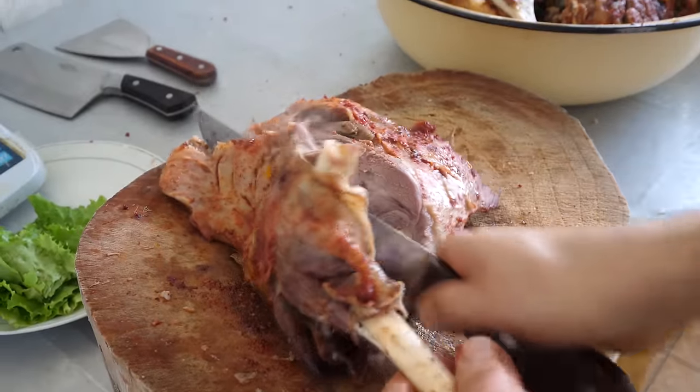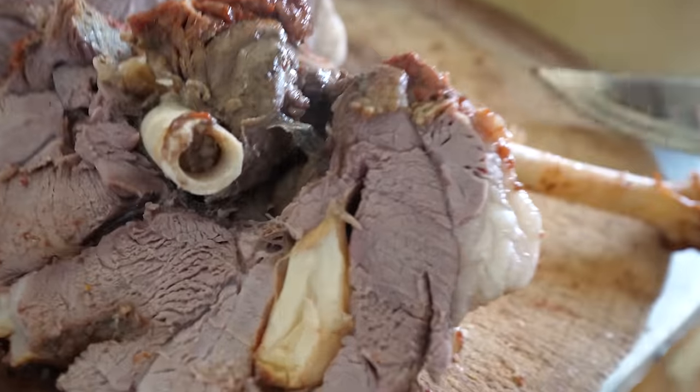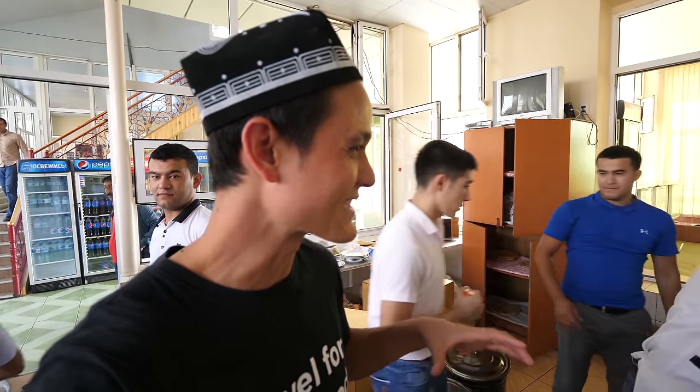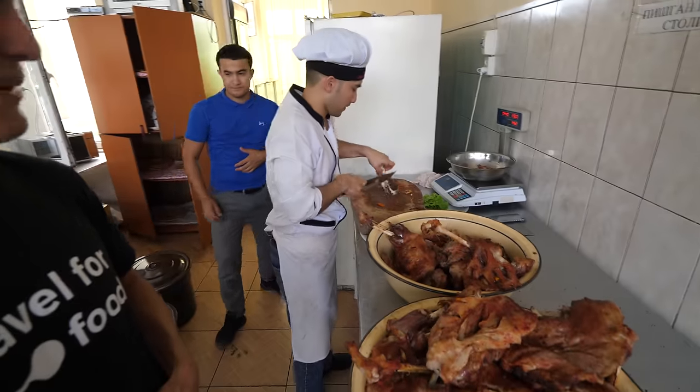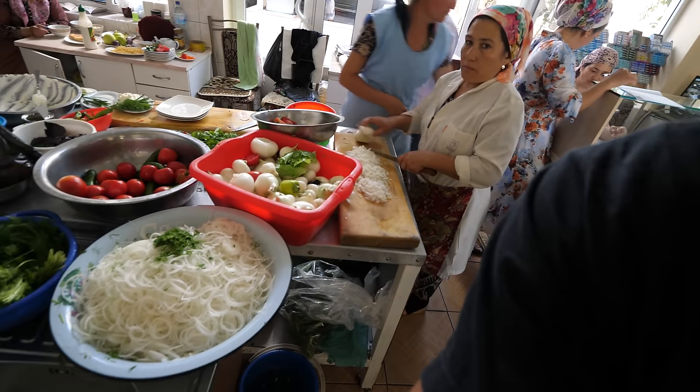Oh, garlic. They bring the panfuls of fall apart tender lamb into the kitchen where he's slicing it up now, and he's gonna weigh out our portion and give us a platter of it. And then over on this side is where they are chopping up the salad. They've got the tomatoes, the onions, just buckets of onions.